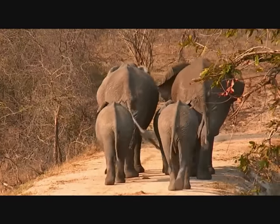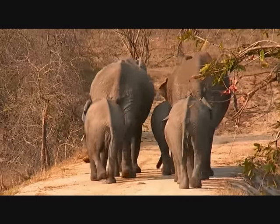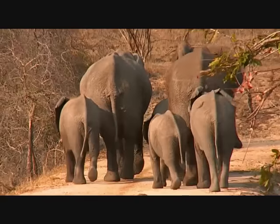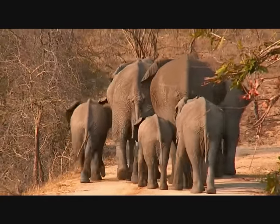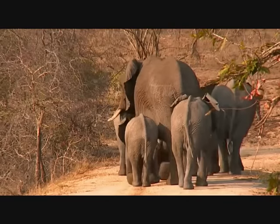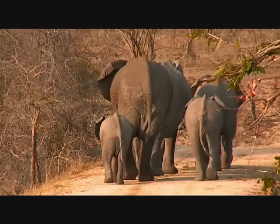You also notice it's quite nice as we're facing away from them. They're flapping their ears intermittently. And this is a cooling mechanism. It's not the hottest afternoon, so they're not fanning the ears very often, but each time they fan their ear, they cool blood which is being pumped through a network of arteries and veins in their ears.